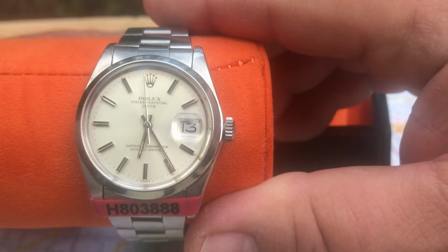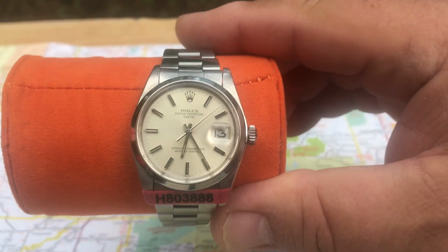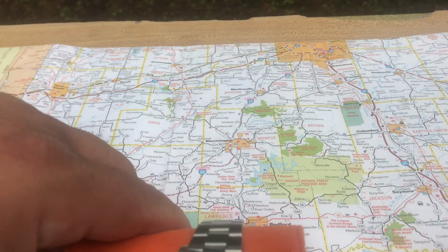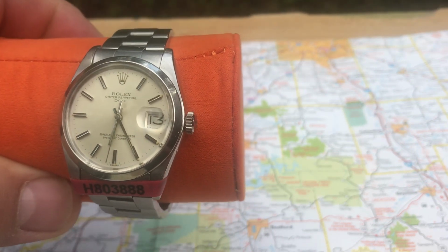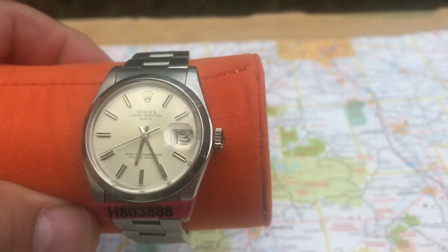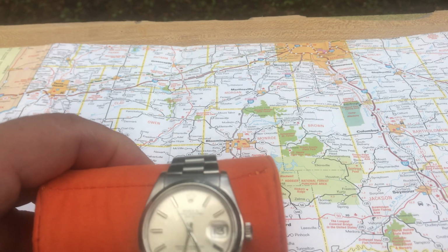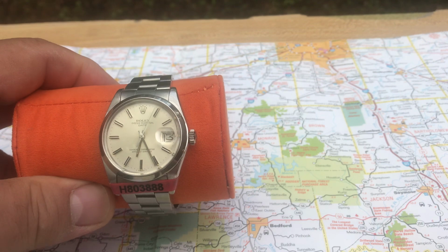This is a 34 millimeter Oyster Perpetual Date. So right now, new, this little watch is $6,500 plus tax. And to me, that's a little too much. So this Rolex that I'm showing you right here was made in 1979, so it's 41 years old, and it has the caliber 1570 in it, which is beating at 19,800 vibrations per hour, and it's a superlative chronometer, so it is within plus or minus 2 seconds a day, I believe it is. But anyway, this is what a Rolex should cost, in my opinion. It is a Rolex. It's 41 years old, and it's a beautiful little watch.